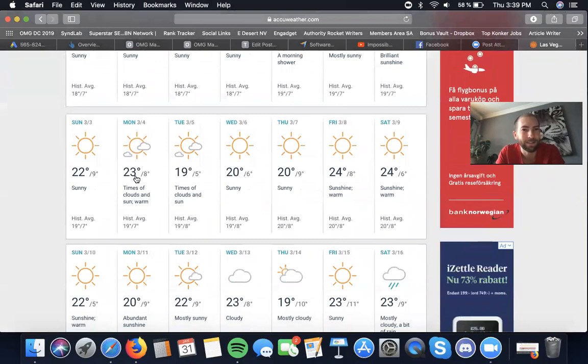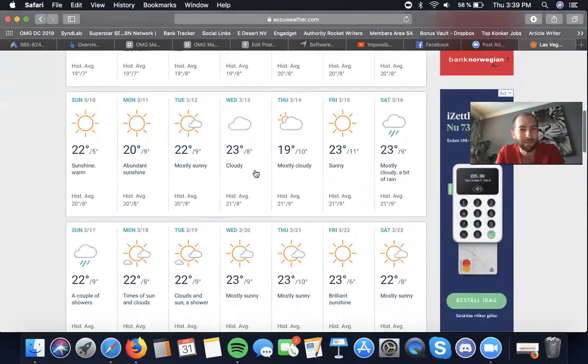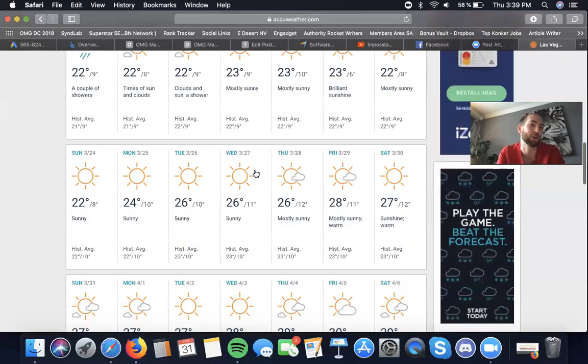23 degrees Celsius, 20. Might have to extend with like 2 months or something. I don't think my girlfriend would like that though.